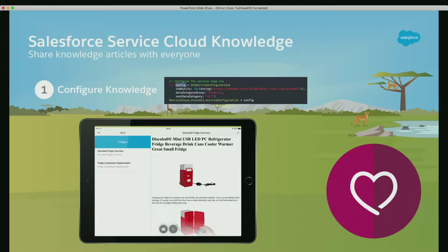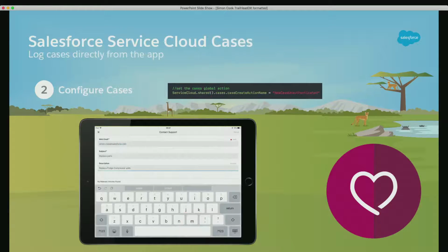So 2 lines of code, and I've told that iOS app to connect to a community, what product articles I'm interested in, their root category, and the category that I want it to display information about, and then that's it, you're done. You then just have a button or something in the UI that you press, and then you display that knowledge. The second one is the cases, where I log the case. That's even simpler. That's 1 line of code rather than 2 lines of code.